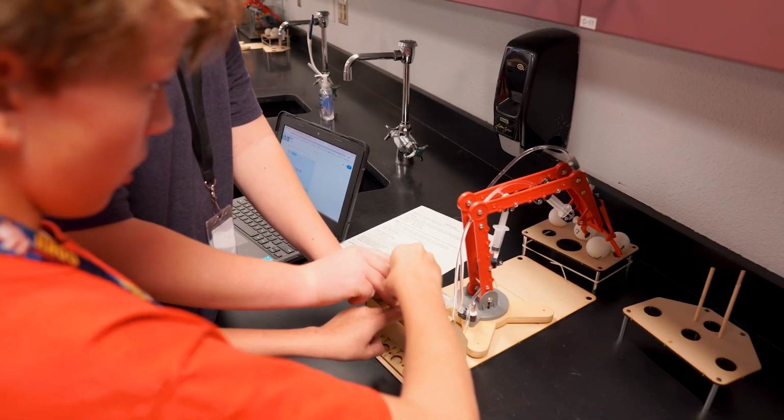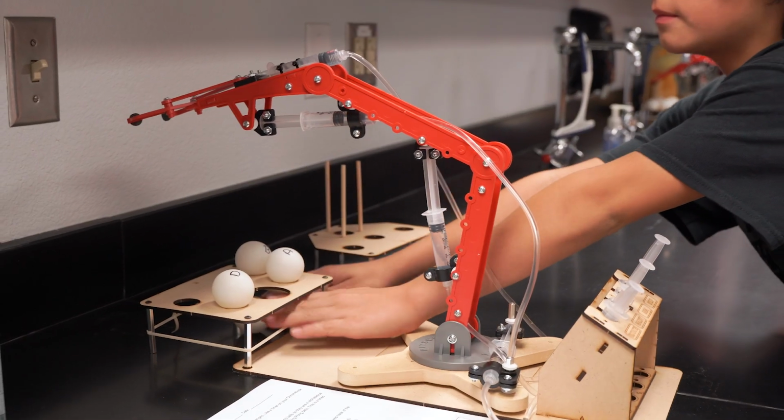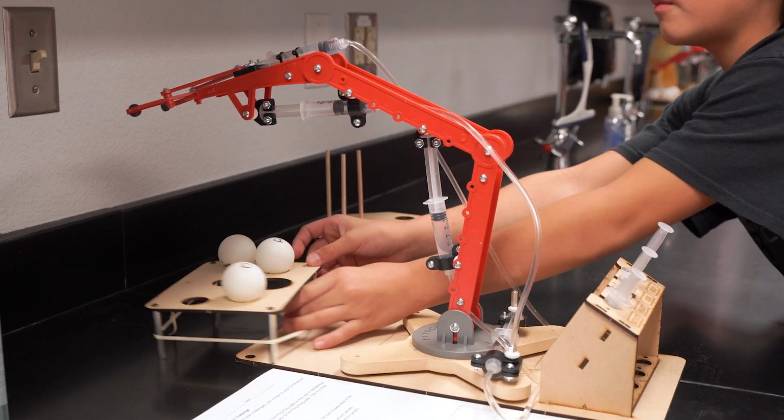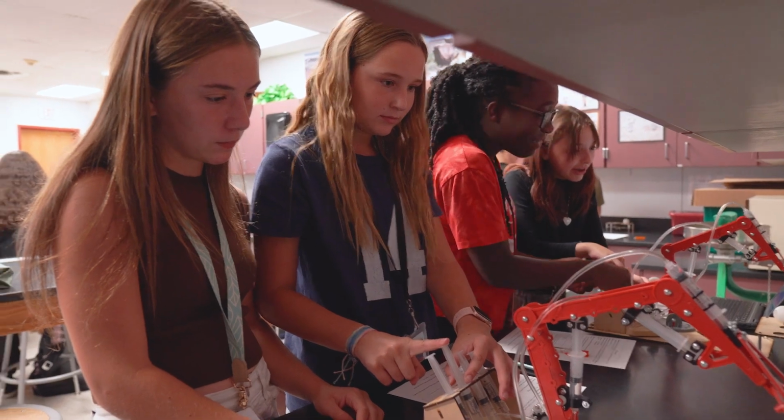I am the STEM teacher here for 7th grade at Highland Junior High. We are so excited that we had the opportunity to have these T-Bot hydraulic systems. We've never had something this advanced before for the students to use. It's just a great tool for them to learn the basics.